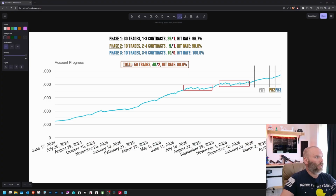All right, so here it is. It's got the account chart going all the way back from the inception. This is our third round of One and Done. So the first phase was 30 rounds, so 30 trading days. Phase 2 was 10. Phase 3 is 10. Phase 4 will also be 10, with some stuff mixed in there.